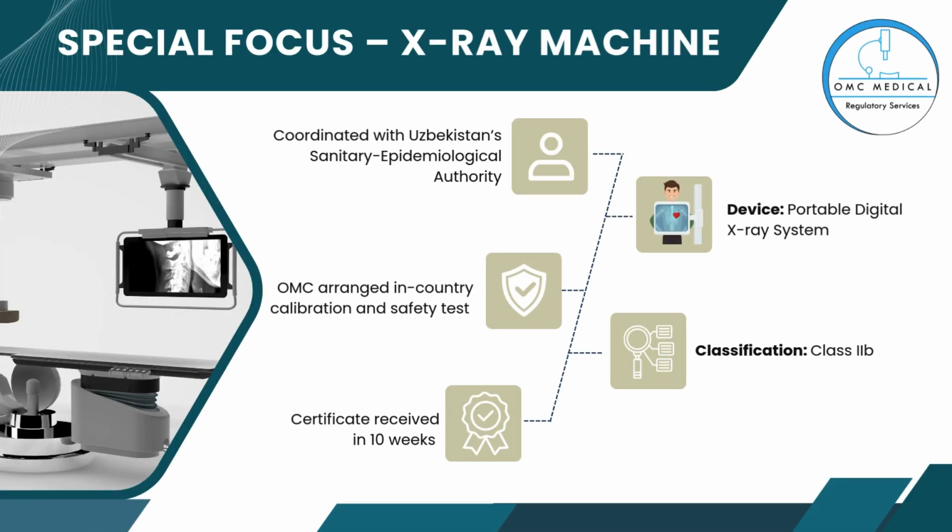OMC also worked with a client manufacturing portable X-ray machines. These devices required additional approval from the Sanitary Epidemiological Authority. We handled local calibration and testing, leading to a successful registration.